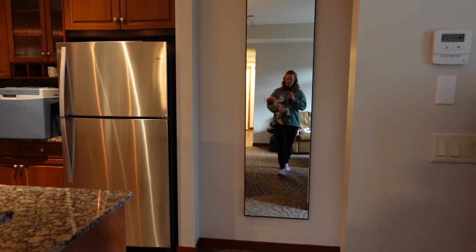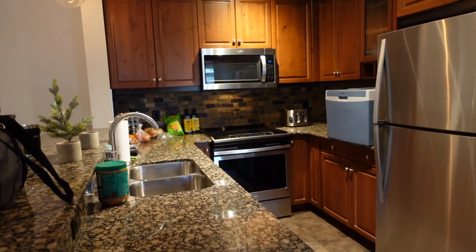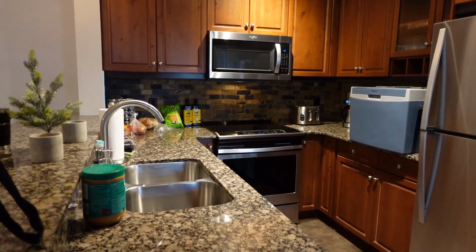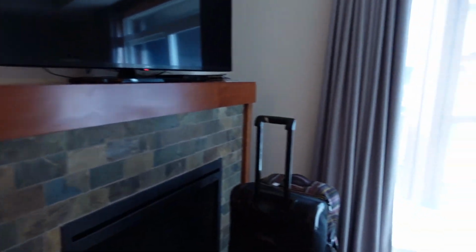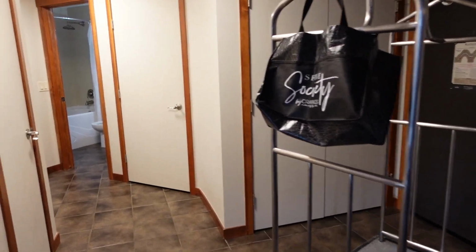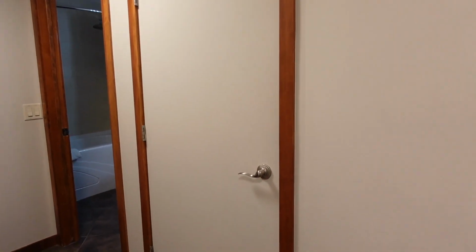And then a nice U-shaped kitchen, which is fully stocked. And we brought more. We made a couple of stops for groceries on the way here, so we've got lots of food. Okay, and then coming back through the front door is a really big closet there. We've got a washer and dryer.